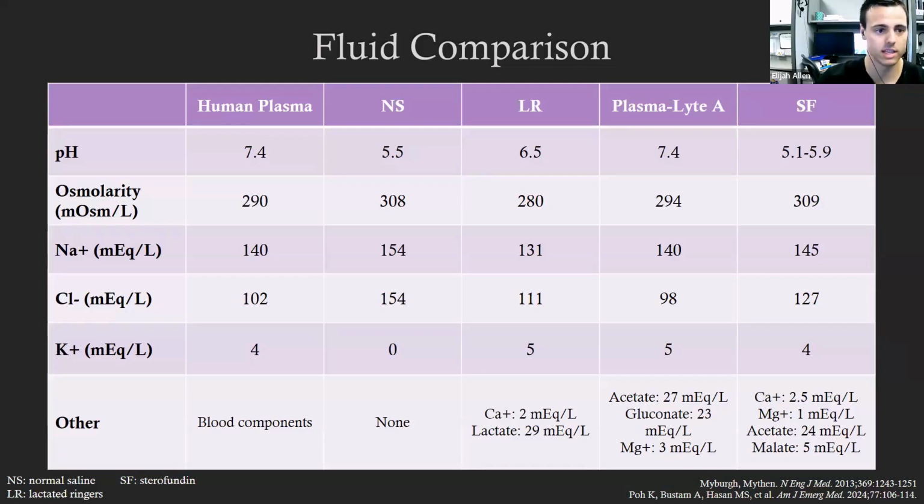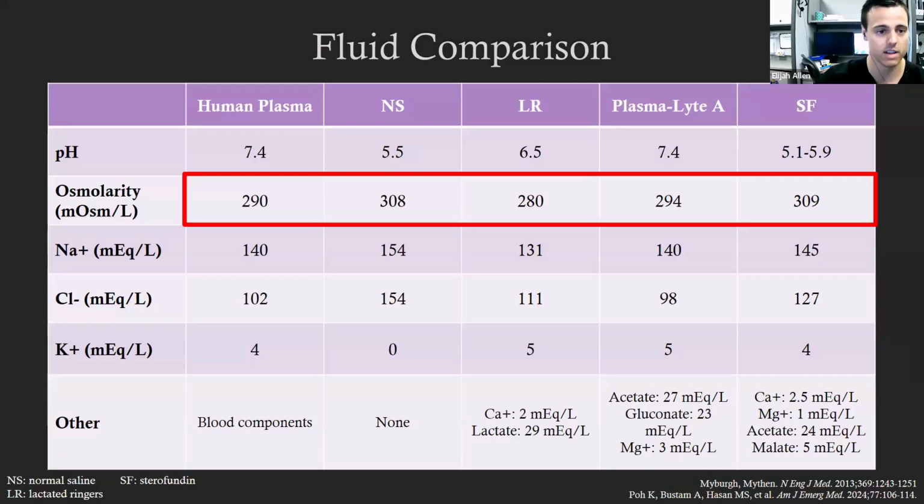Now, just to point out some key differences between sterofundin and some of the other fluids that we'll be talking about today, looking at the osmolarity of it, its osmolarity is actually much more similar to normal saline in that it is slightly hypertonic in comparison to human plasma, whereas the balanced fluids, lactated ringers and plasmolite, which we are more commonly seeing, tend to be either isotonic or slightly hypotonic. And this gives a theoretical advantage to normal saline and sterofundin in that it is slightly hypertonic, which can help prevent or reduce that cerebral edema.